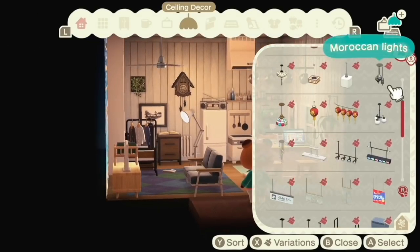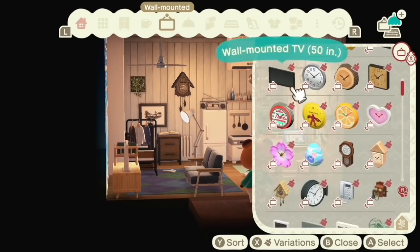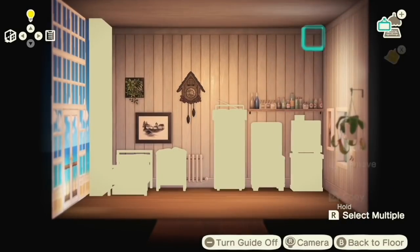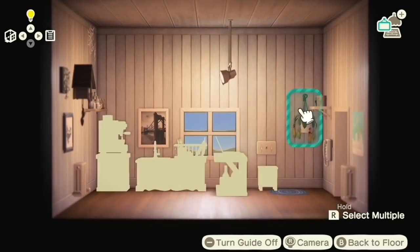Like this range hood is doing too much. But the cobweb is nice and subtle. And maybe it's just because he can't reach. He can't reach up there. He's so short. He needs someone nice and tall like Genji to come clean his little kitchen area for him.